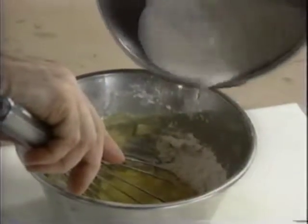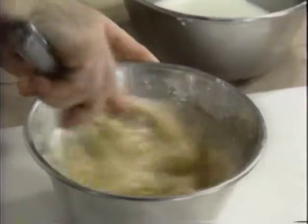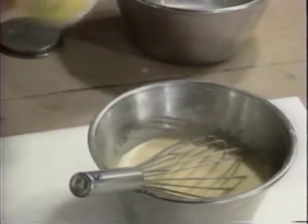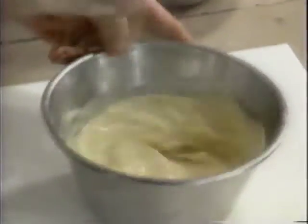Then pour in the milk a little at a time. While mixing, adding the milk little by little prevents lumps from forming. Whisk the batter until it is very smooth. Add a pinch of vanilla powder or a teaspoon of vanilla extract for flavor.